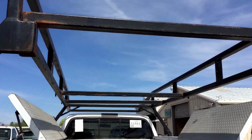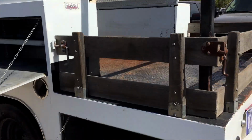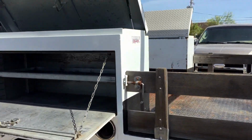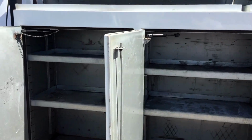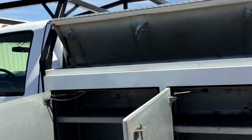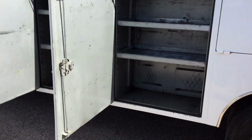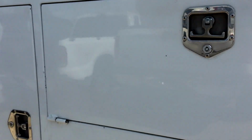Got that big ladder rack, hanging rack, whatever you want to call it. And basically the same thing on this side that you have on the other side. Not much really to report, but if you want to see inside, there you go. Alright, and that would be that.